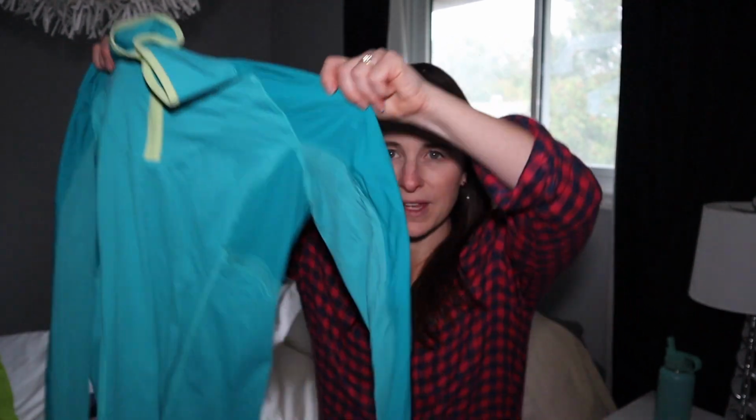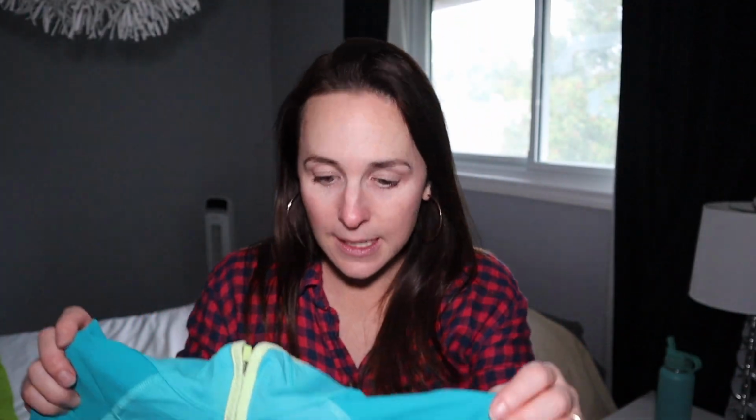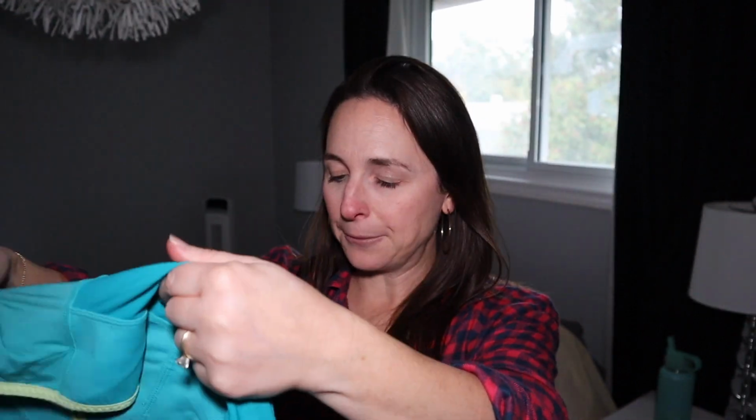A couple items for Scott and I. This is like a running long sleeve shirt, coat sort of thing, that I have worn for probably at least 10 years for my spring and winter running, and it's so functional. It's the perfect weight. It fits me really well. I like it. However, this color has never really been my color. I would never buy this at the store. It was a hand-me-down, and I was so grateful that I had it, and I've worn it a million times.